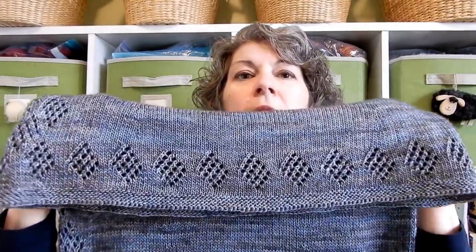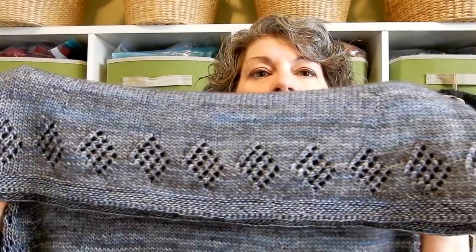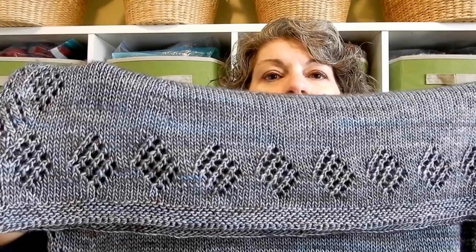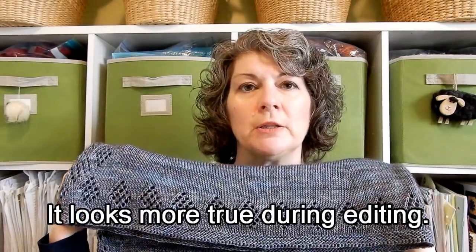So last week I took out the shaped hemline and I proceeded to reknit a more traditional hemline, and I incorporated the diamond lace pattern that's featured elsewhere in the sweater into the bottom of the sweater. Now the color is showing up much more light gray than it is in real life. In real life it's a little bit darker and has a lot of blue tones to it.